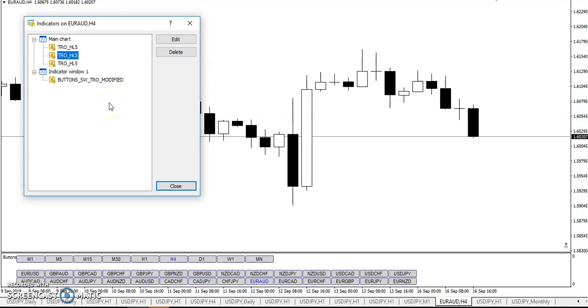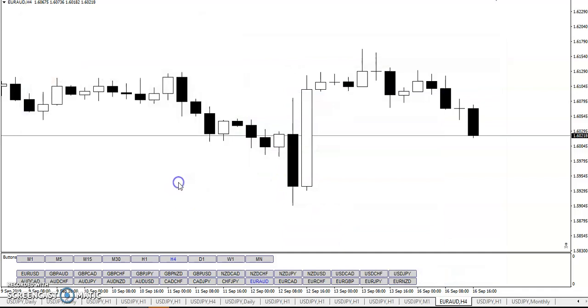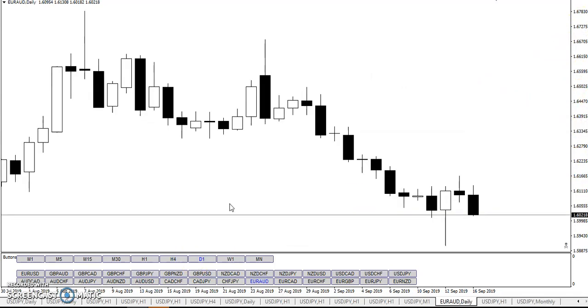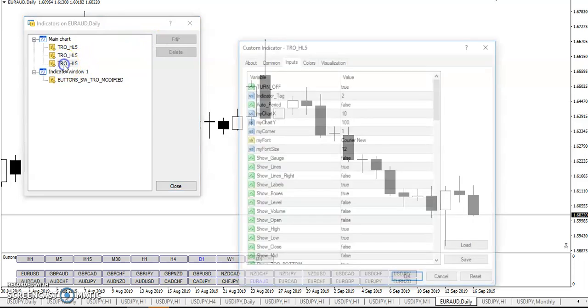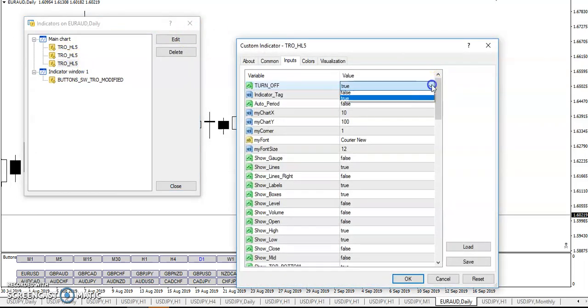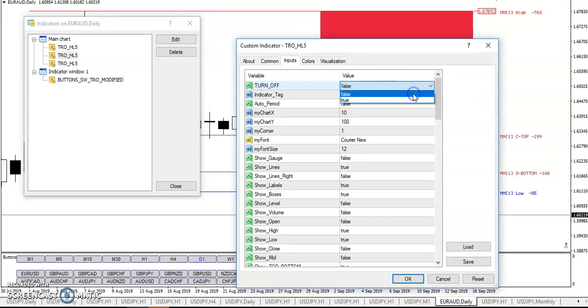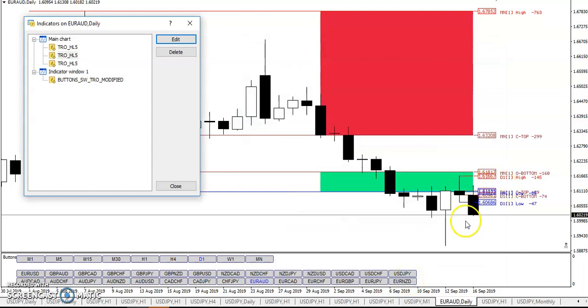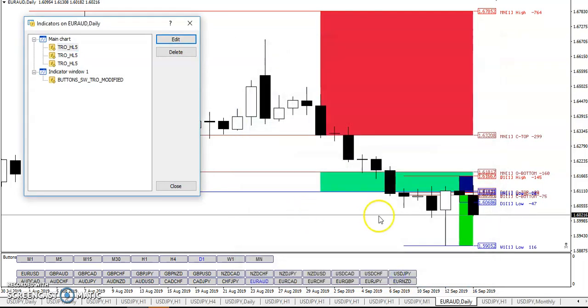Waiting for a tick. Okay, did I turn them all off? Okay, we'll turn them back on one at a time so you can see. Turned on the monthly. We turned on the daily. And we turned on the weekly.